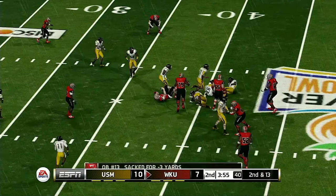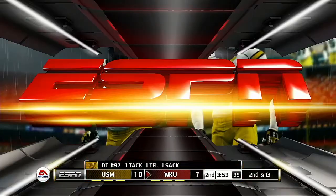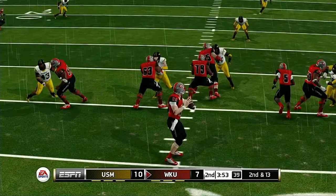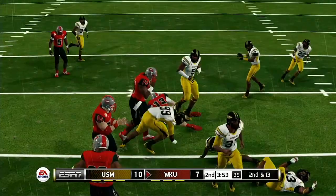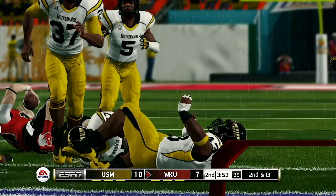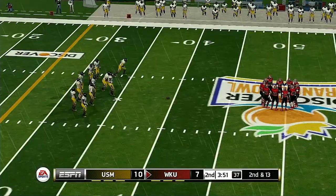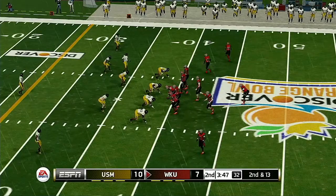Scrambling, and he's going to be sacked. The protection broke down. The defense was in the backfield in a hurry, and they brought the quarterback down. Nice play. That brings up second and 13. So it's second down and 13 yards to go following that quarterback sack.